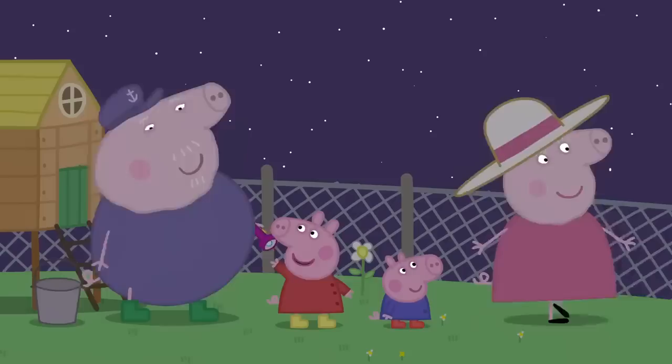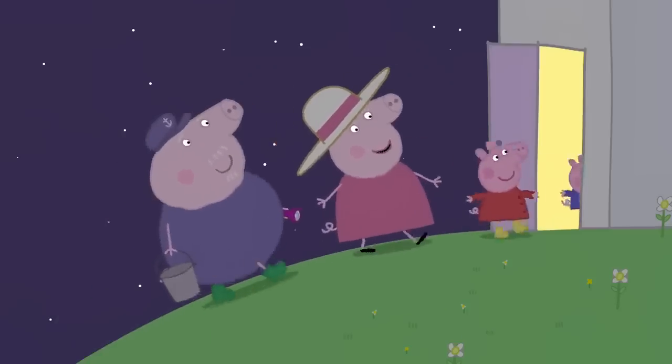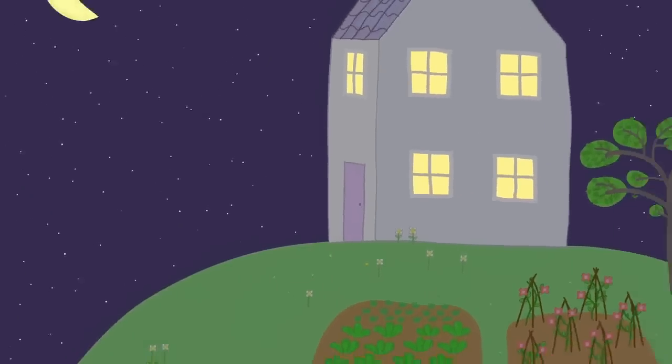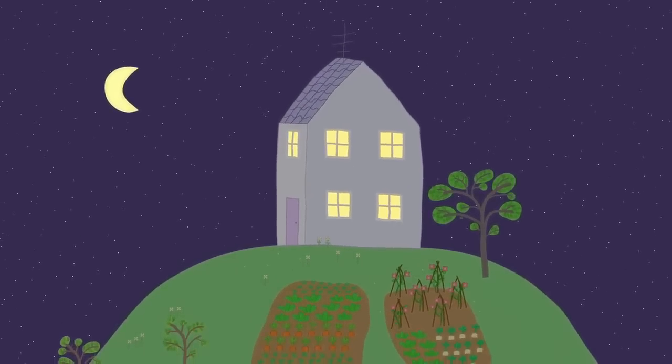Good night, night animals. And it's well past bedtime for you little piggies. Yes, Granny Pig. Good night, little ones. Good night, Granny. Good night, Grandpa. Night, night.